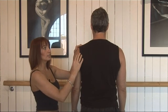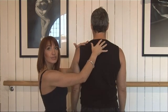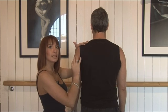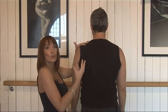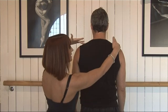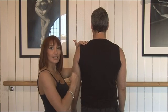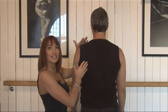You can also have a look to see if there's a change in height between right and left side. Normally there's a difference of about 10% between the right and left side of the body, just according to how we use our bodies. But you can have a look to see if one side is higher than the other. Usually the tighter side, but not always, will be the higher side.